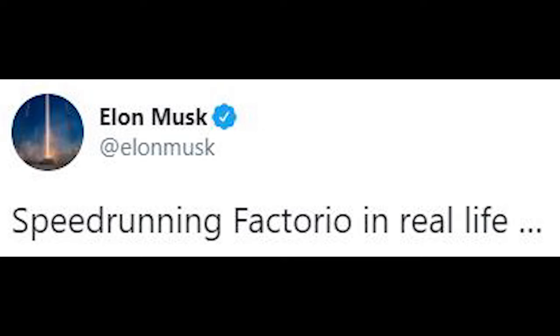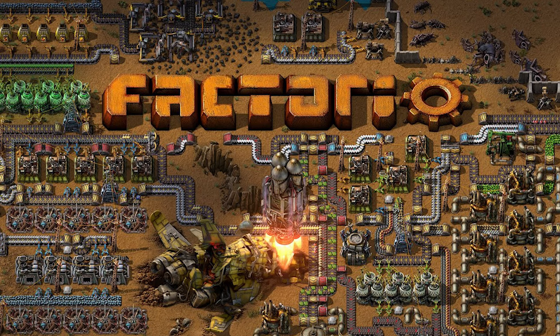Okay. So Elon has been on the Twitters again, and he said during the week he's speed running Factorio in real life. This caused me to do a little bit of online research, a bit of desk research. Factorio is, of course, a computer game, where an engineer has crash landed on an alien planet and then needs to harvest resources and create industry to build a rocket to get off that planet.